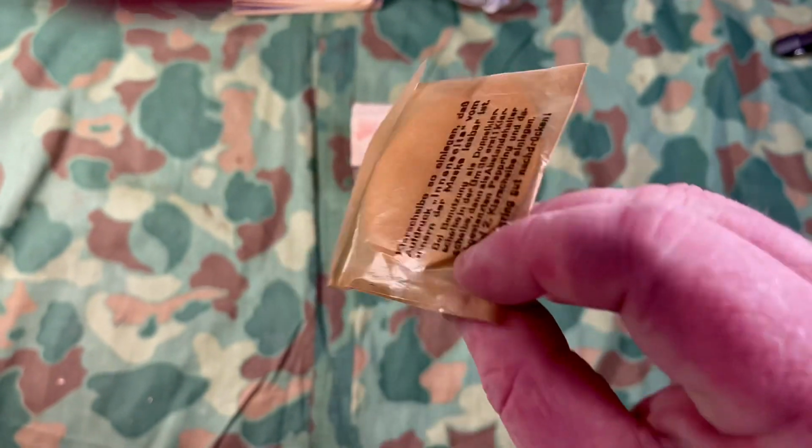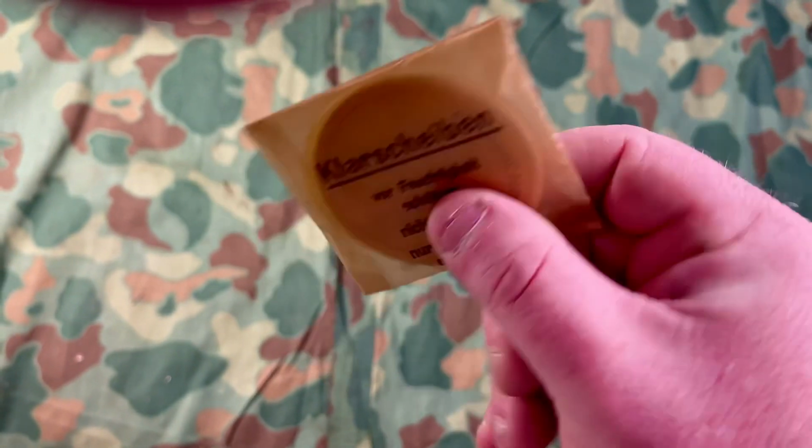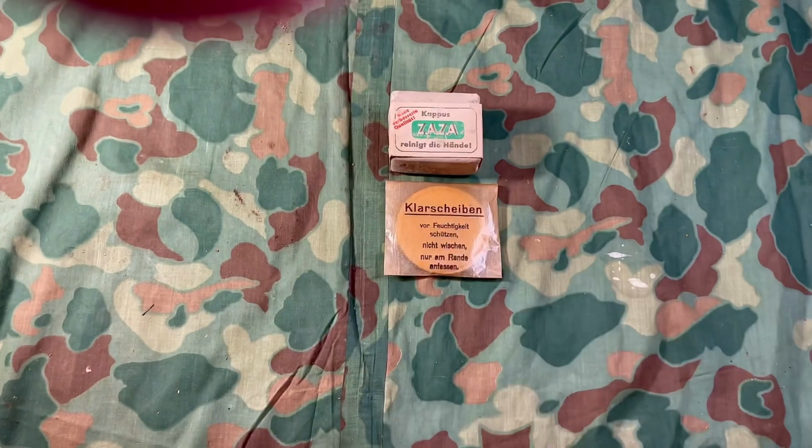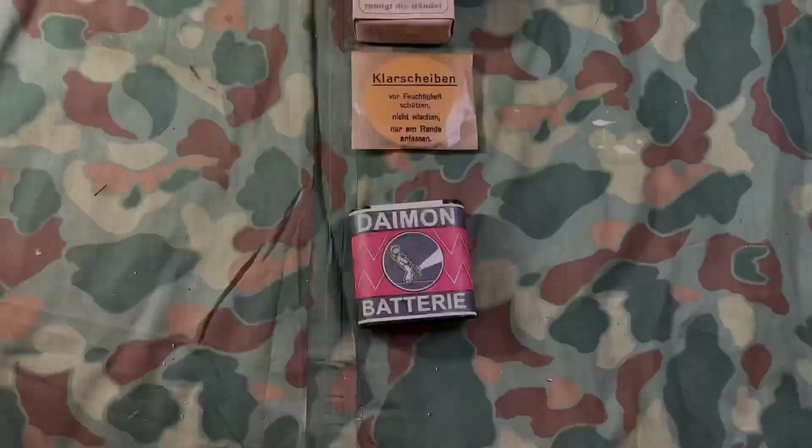A lot of people dig these at World War II sites. But it's cool to have an original set in your hands in the original packaging. So just a very cool addition to the collection and impression.